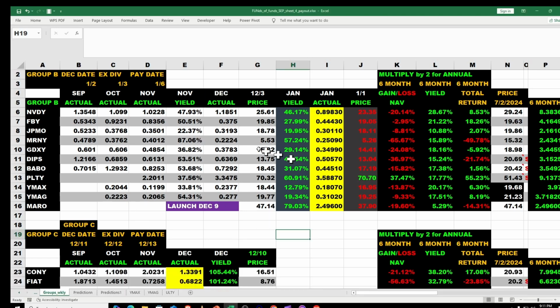Let me get this screen. It's a little easier to see. Okay, so I changed up a little bit over here. We've been having a 6-month running total. The only ones that I added, I left the other funds besides PLDT, PLTY. I gave them another month because they only had 4 months previously. Now they have 5 months in calculating their data.